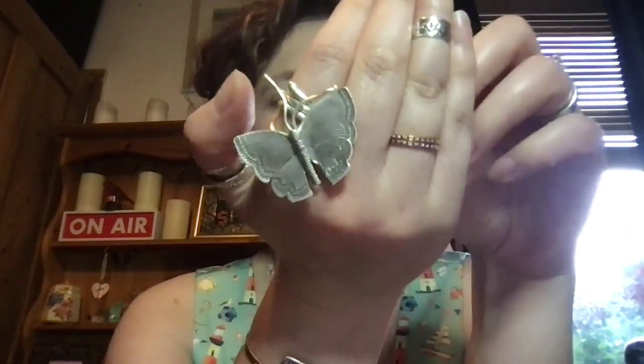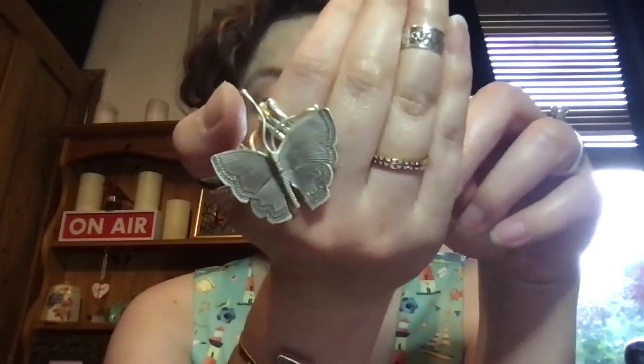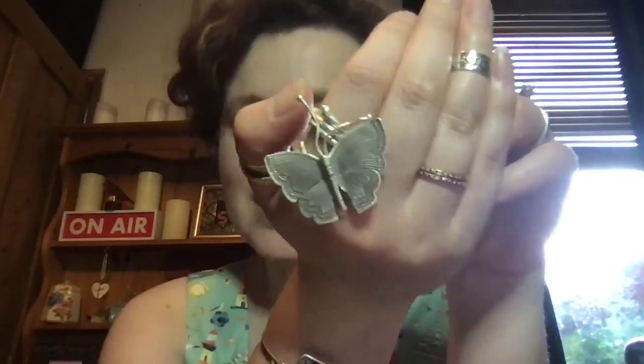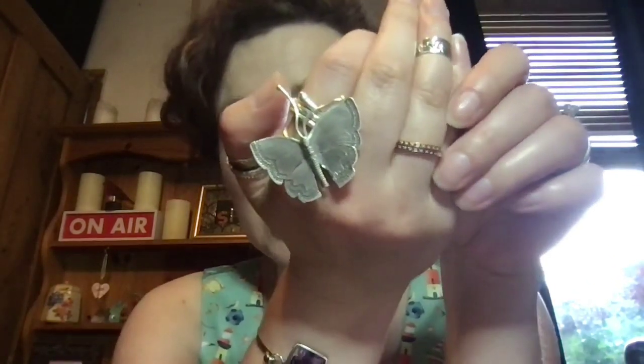Now these ones are just in the size that they are. So these are ones I bought a little while ago. Just loved. So that's why we've got those. Just adore them. But I can now create the ruby and diamond eternity rings in any size you like.